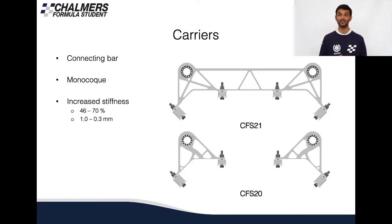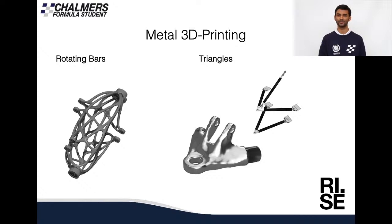And the new design also makes assembly easier, since the bar connects the two carriers, so alignment issues are minimized. But this bar of course makes the carriers heavier, but with up to 70% increase in stiffness, the 38% weight penalty is well worth it. And just like the actuation system, we want to minimize compliance throughout the whole suspension, but we still want to be weight effective. To be able to do this, we have been working with some of our partners to 3D print components. The benefit of going with 3D printing is the freedom and complexity you can have in design, and at the same time reduce manufacturing effort.